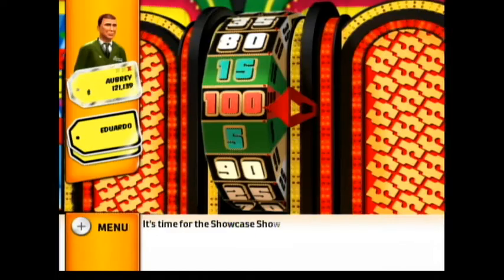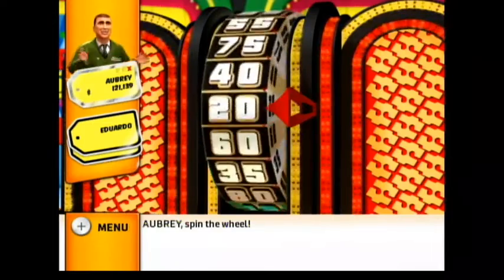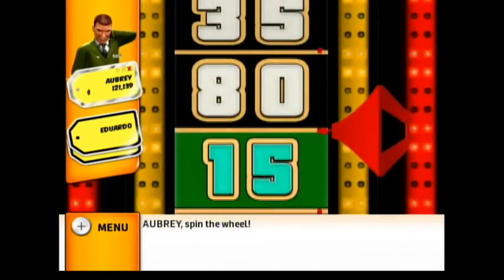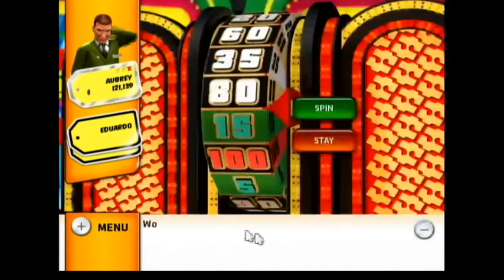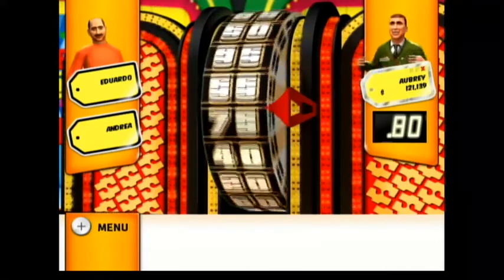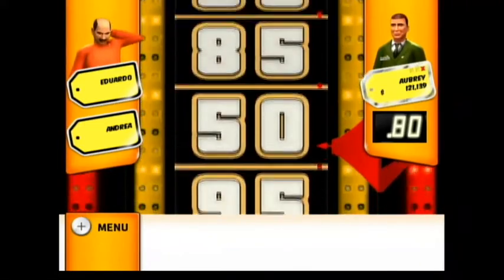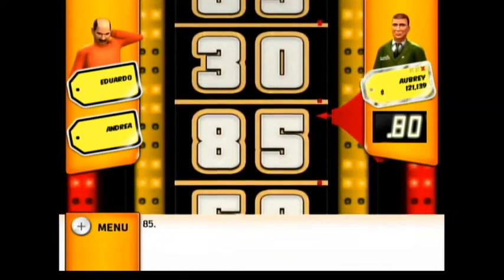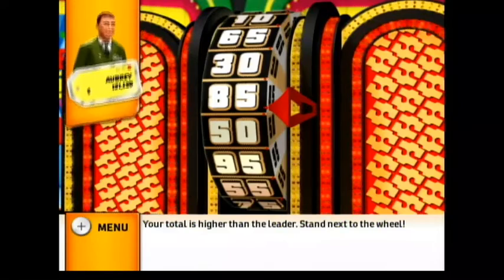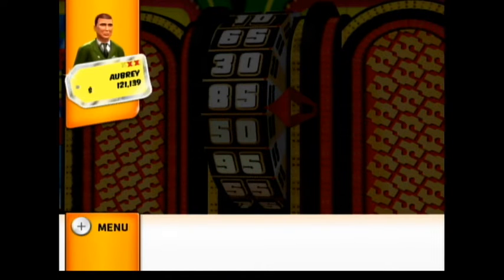It's time for the Showcase Showdown. Spin the wheel. $80. Would you like to spin again? Stand next to the wheel. $85. You got your second strike. Be careful. One more, and it's game over.